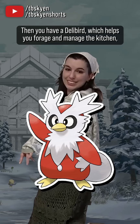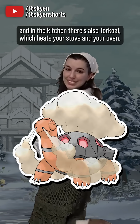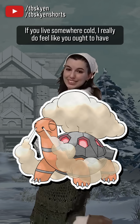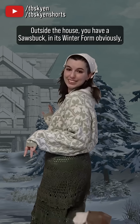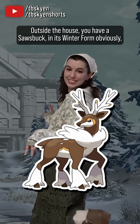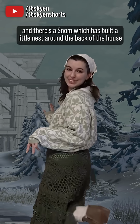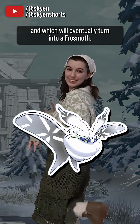Then you have a Delibird, which helps you forage and manage the kitchen, and in the kitchen, there's also Torkoal, which heats your stove and your oven. If you live somewhere cold, I really do feel like you ought to have at least one fire type on your team. Outside the house, you have a Sawsbuck in its winter form, obviously, who helps you get around and carry things, and there's a Snom, which has built a little nest around the back of the house and which will eventually turn into a Frostmoth.